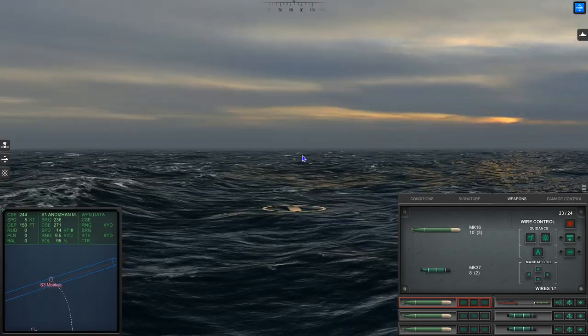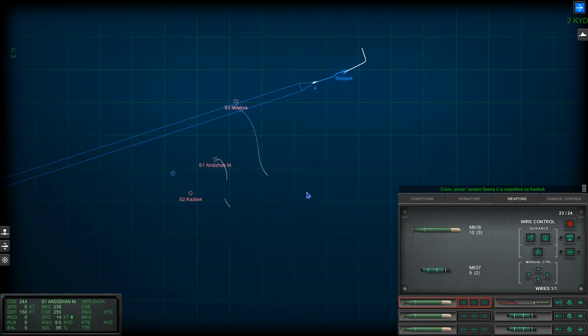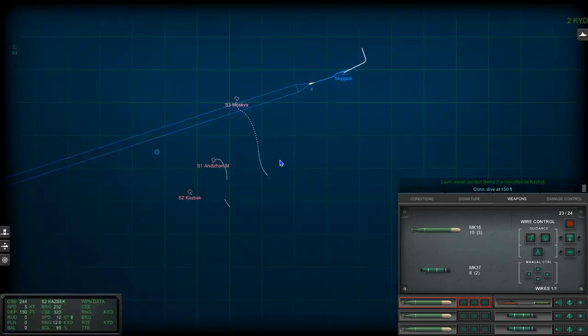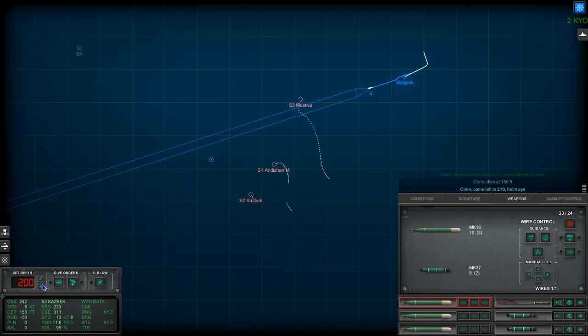Gosh dang it. Con sonar, Sierra 2, classified as merchant. What is it? Oh, it's a tanker. Dive at 150 feet, dive by. Ouch, okay. Let's see if we can try to cut him off. Left 2, 2, 1, 9, helm I. Make depth 250 feet, dive by. And let's try to make depth 3.